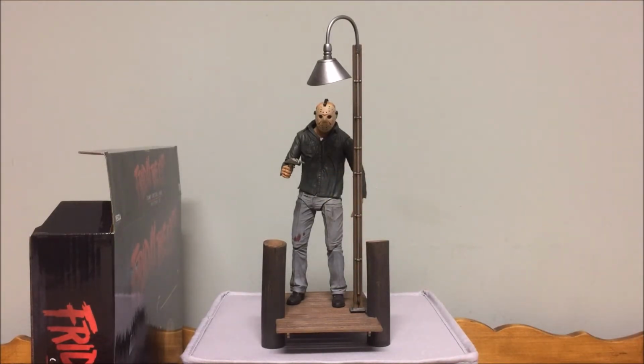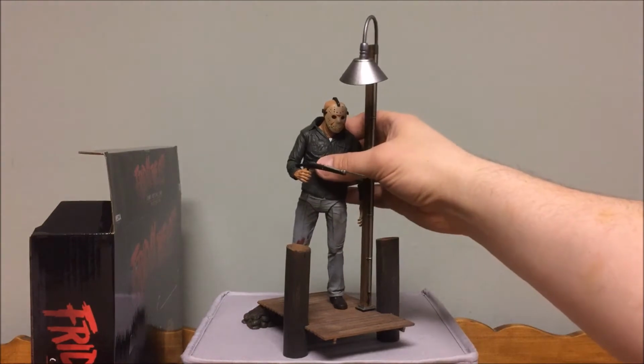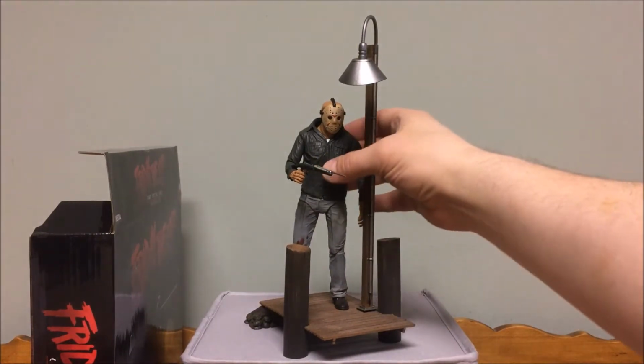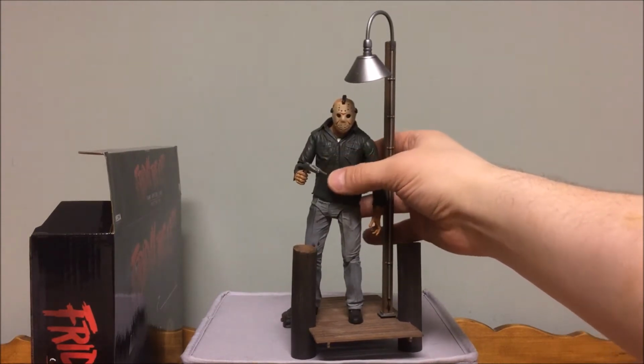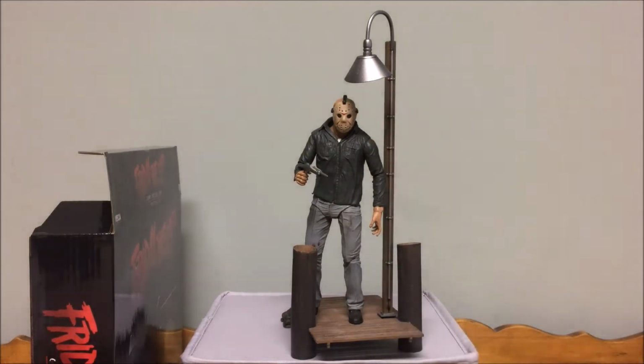Now again, the same thing kind of happens with that Crystal Lake sign as happens with this: I really wish the light was actually functioning on here, because if you put Jason underneath that post, it would have been really cool to see the lighting effect. It would have given a nice creepy light to Jason, kind of standing on the pier. But as it is, it doesn't work, but it is still a really cool piece.